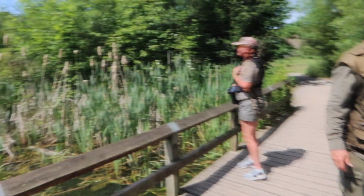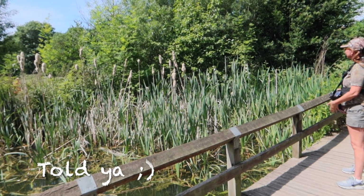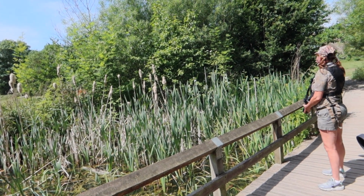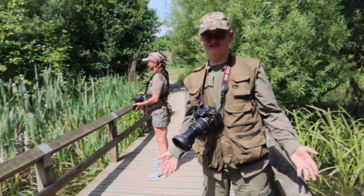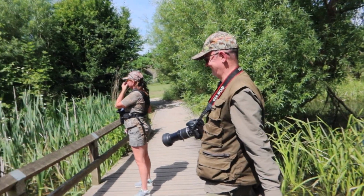Blues are showing up. Finally, I got it while I was recording. I say Cetti's, I say Chetti's, but it's Cetti's, a glorious sound, isn't it? Let's not call the whole thing off.